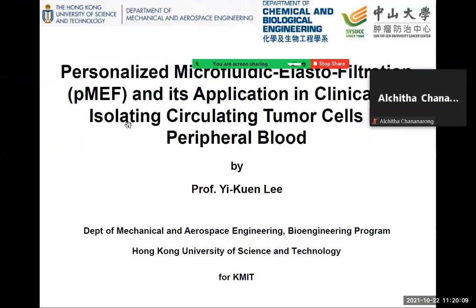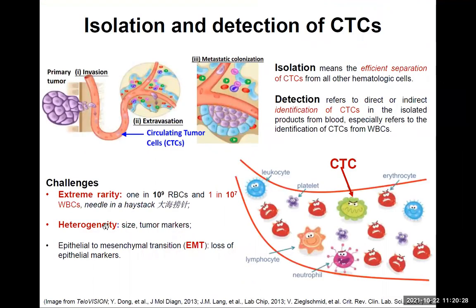In my lab at Hong Kong UST, we make a new type of personalized microfluidic device I call PMEF, microfluidic electrofiltration, for capturing ultra low concentrations of cancer cells and CTC for application. Again, this is another big area. In the past 10, 20 years, a series of microfluidic devices have been developed for this kind of isolation and detection of the CTC, circulating tumor cell or cancer cell.